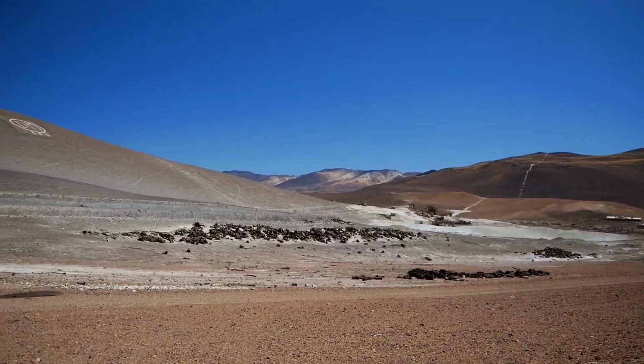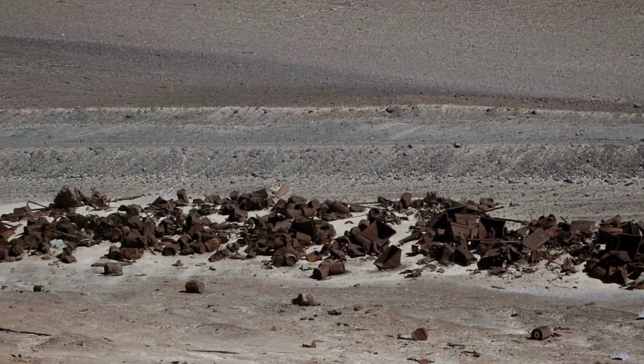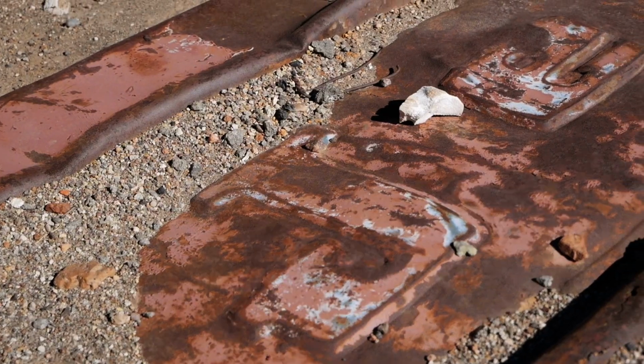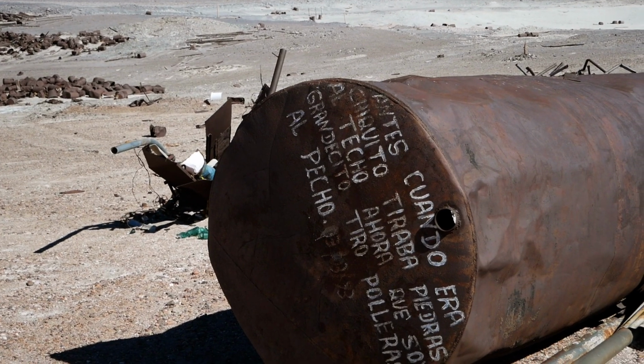Next stop was the dump. Maybe it's odd, but I love looking through ghost town trash, finding things like old glass bottles with dates on them, old broken tools. It gives a glimpse into life here. But I have to admit, it's also sad to see so much junk just left out here.